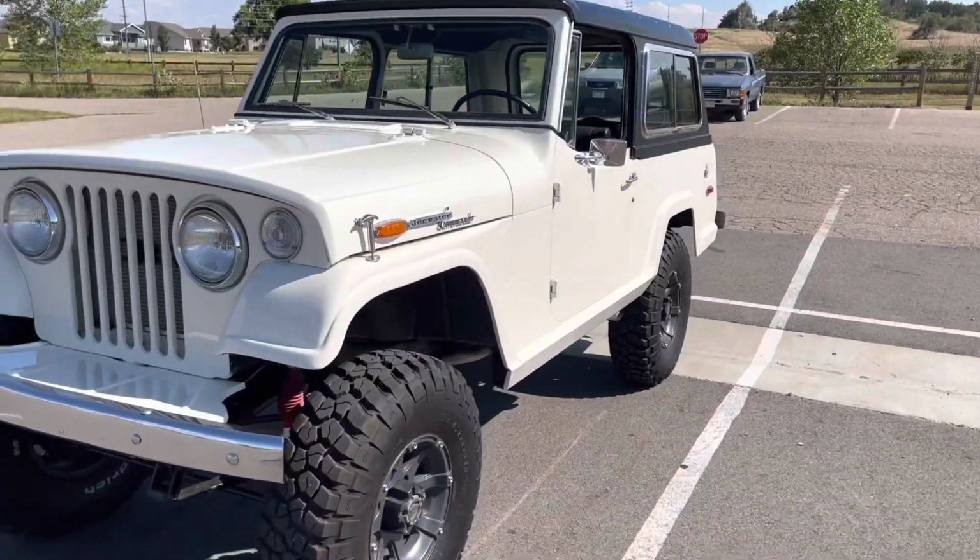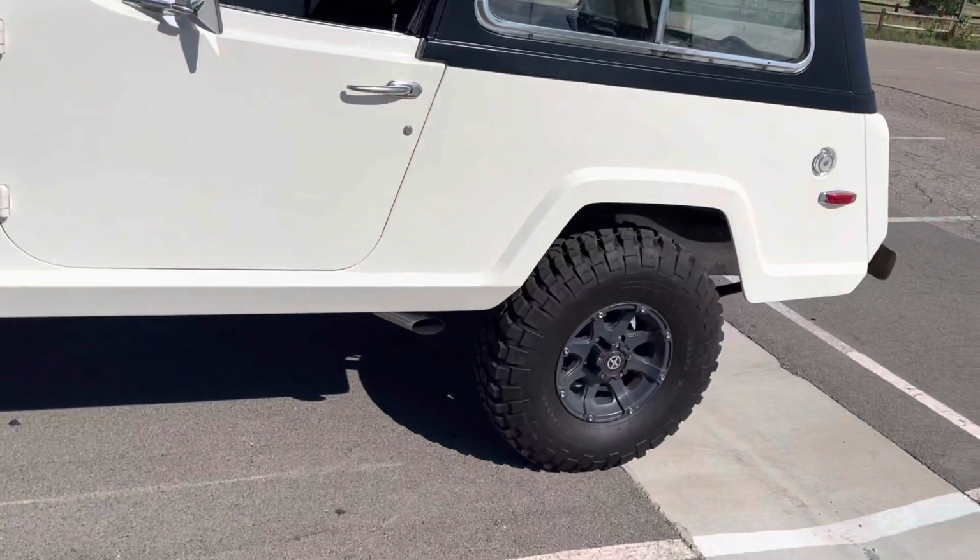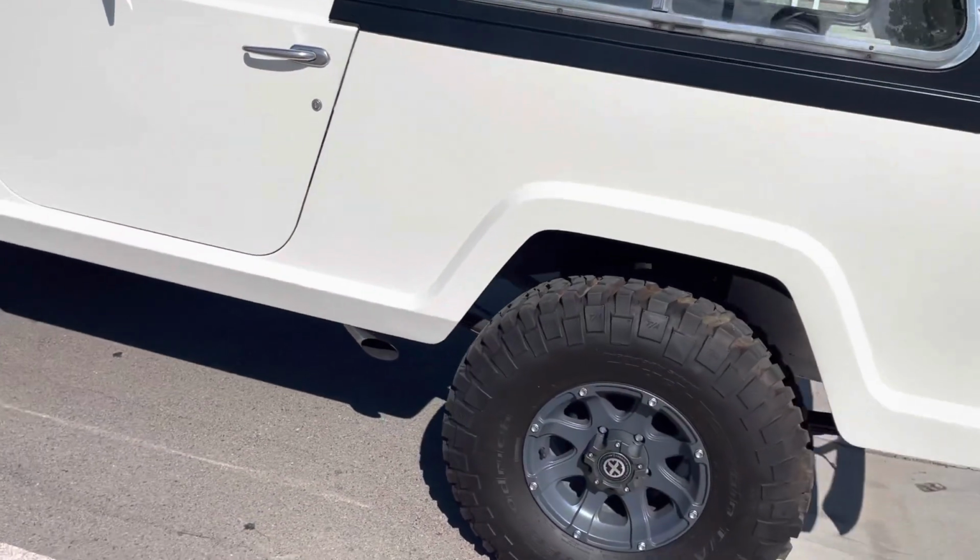Hey, this is Garrett over at Conquest Classic Cars, just doing a quick walk around on startup on our Jeepster Commando here that we have for sale on Bring a Trailer.